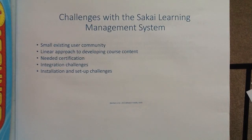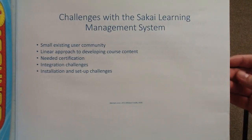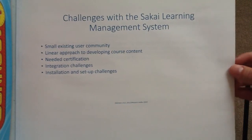Fourth, Sakai may be challenging to integrate with other software systems, even though the company will say that is not the case. Last, it may be more challenging to install and set up than the competitors.